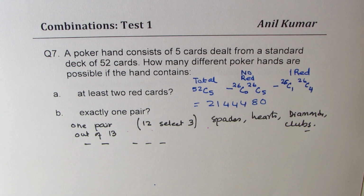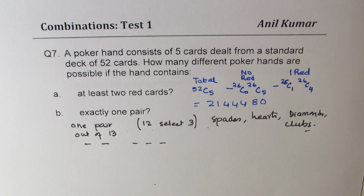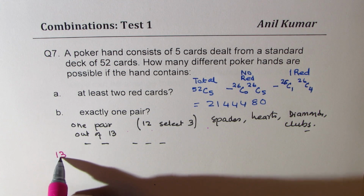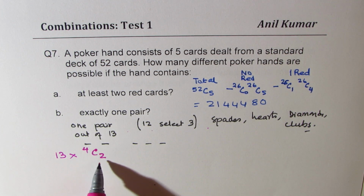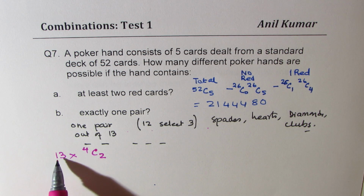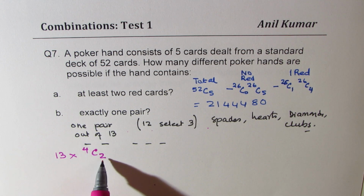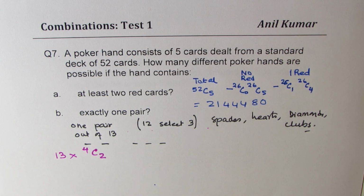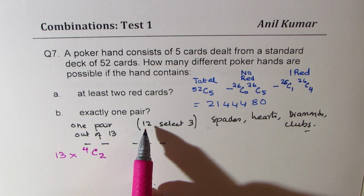So we have a pair, that means we are selecting 2 of one kind, and these could be 13 of them, correct? There are 4 of each card, right? So basically there are 13 values, so 13 times, out of 4 we select 2, because each type has 4 cards. We could have 2 aces, 2 kings, 2 queens. So those are those 13 numbers. If we are having 2 aces, they are selected from 4 aces. That is what it means. So we made a selection of these 2. Now for the rest 3, if let us say we have selected ace, we have the option of other 12.